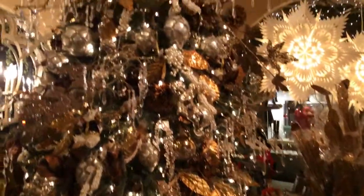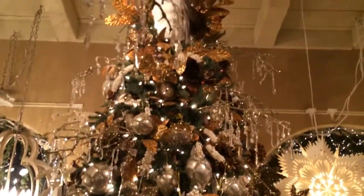Now, describe this one to me. Golden green. All right. Okay. So your first favorite is the fish one. The fish one. Okay. Because it's really colorful. And then my second favorite.